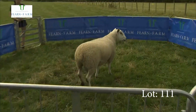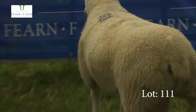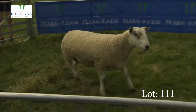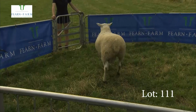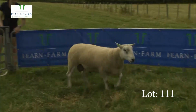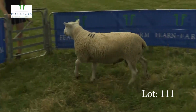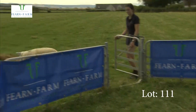Okay, this is the last of the Aberfields. This is lot number 111. So again, in the commercial grouping. And he's pretty average for fat, so if you're reasonably happy with where your finish on your lambs is, there's a good ram to use. Again, he'll pull back lambing percentage just a fraction if you want to do that. Maternal ability sitting in the positive section, so again his daughters should perform in terms of milkiness and mothering ability.